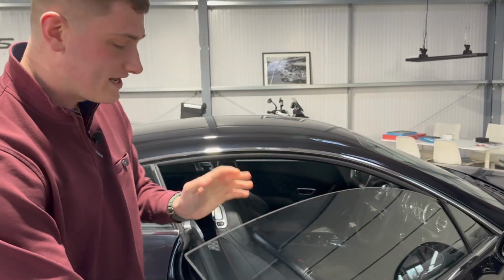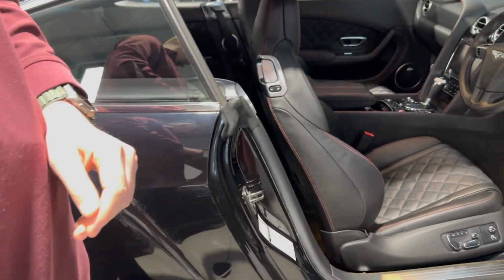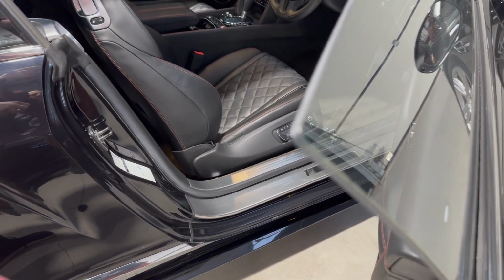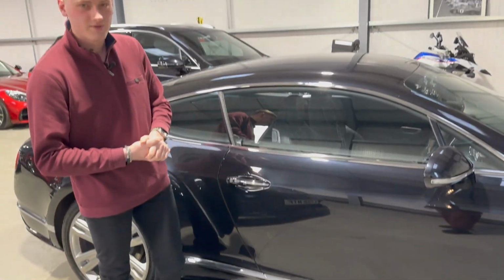And then double glazed glass, again, another feature of the high quality build in the Bentleys. So it just helps to keep the noise out of the car when you're driving along, and they are so quiet and comfortable to be in when you're driving them. And if I just pop the door, again, the soft close will pull it shut.